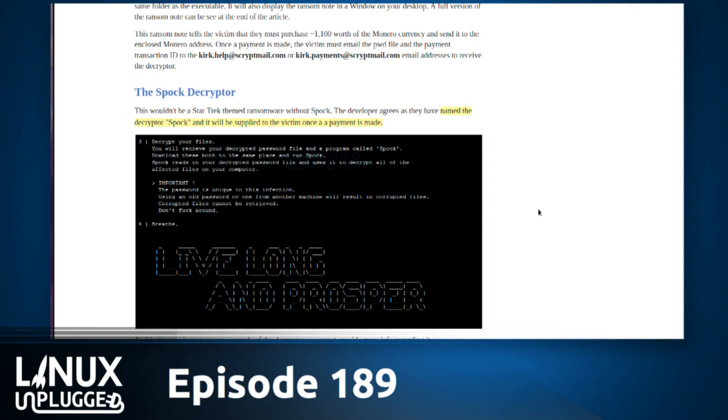It's funny. It's meme-y. I think it's a promotion for the cryptocurrency. Yeah. I think somebody created Khan? What, like, why not Khan? Well, I guess because Spock is saving the day, right? Because Khan would be destroying your files and Spock is rescuing your files. Yeah, so if it fake decrypted and just deleted them, then it would be Khan.